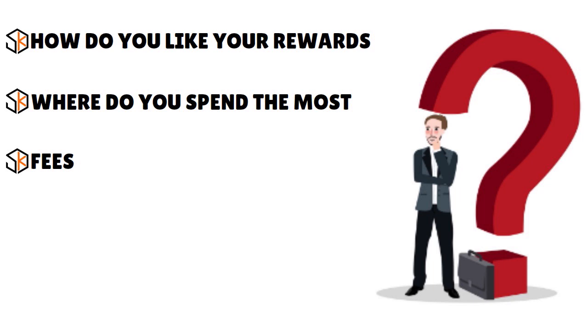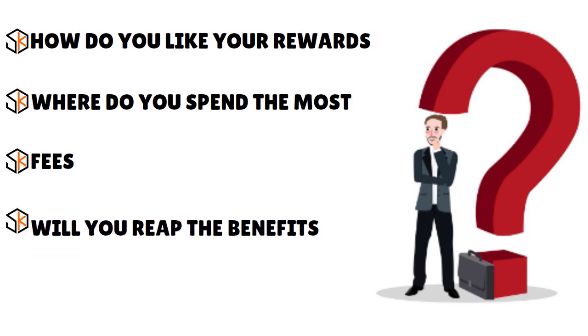And do you want to minimize fees? You want to compare fees, including annual fees, to make sure that you will earn enough rewards from the card to cover the cost of having it. It's all about having the right balance between the rewards and the fees the card is charging you. And will you reap the benefits at all?